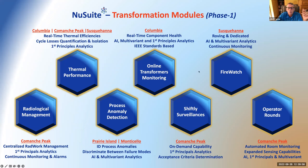Next, online transformer monitoring. The idea of large equipment at power plants, monitoring it online, real-time, around the clock, and applying advanced analytics to recognize at a very small level of detail when some kind of emergent issue is happening. The idea is to avoid unplanned downtime, to maximize uptime and production.